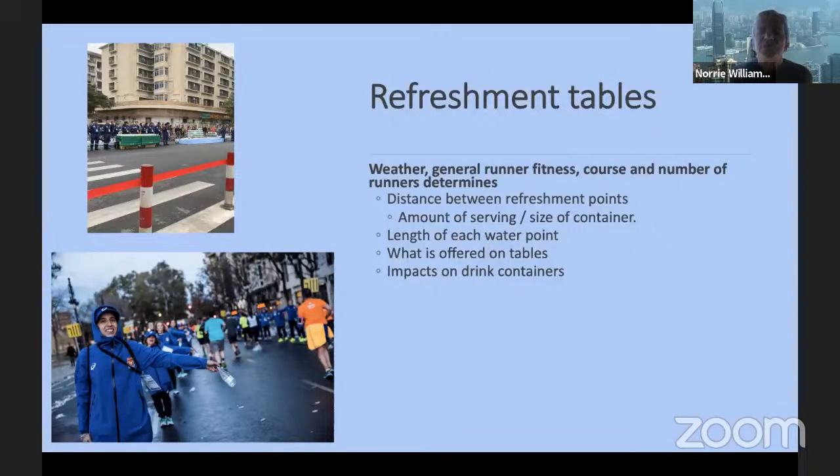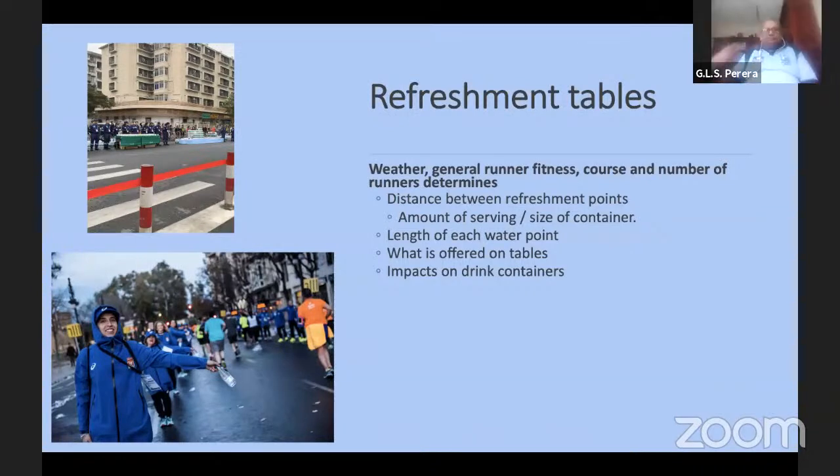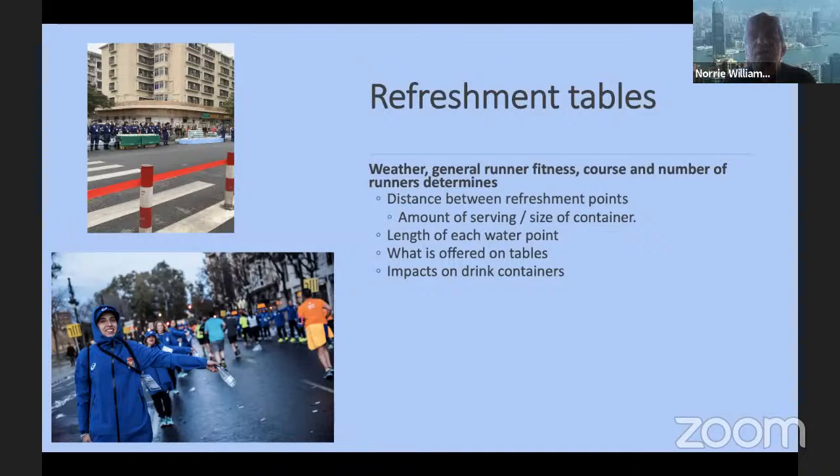So what determines how many refreshment tables and how often and so on? The weather determines it, as we've discussed. The fitness of the runner. You know, a walker maybe going at 15 minutes a K, 20 minutes a K. That means if you keep your tables at 3 kilometer intervals, they would need roughly 600 mils per table. That's three 200 millimeter bottles, you know?